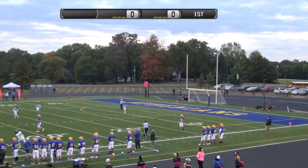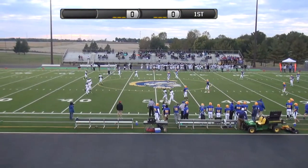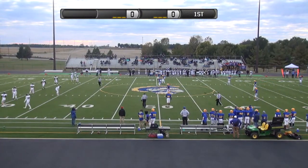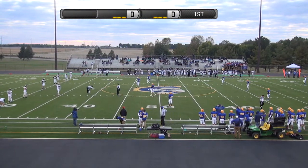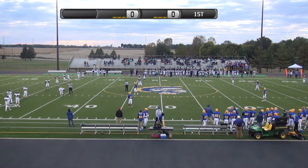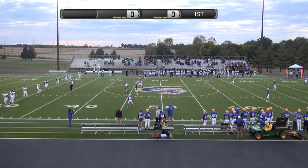Lebanon's offside on the kick, a little overzealous. I thought the kicker kind of hesitated there and faked him out. Yeah, that's a dirty trick to your teammates. If you stutter step, your kick team's in trouble. Interesting, he's kicking off from the right hash. That's something in the junior high games I've noticed this year. Lebanon, Tri-West, and I believe Danville all kicked from the hash mark.